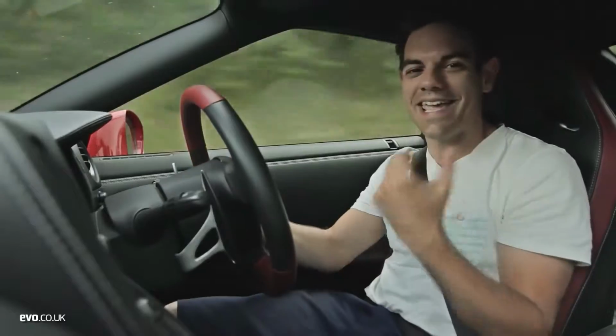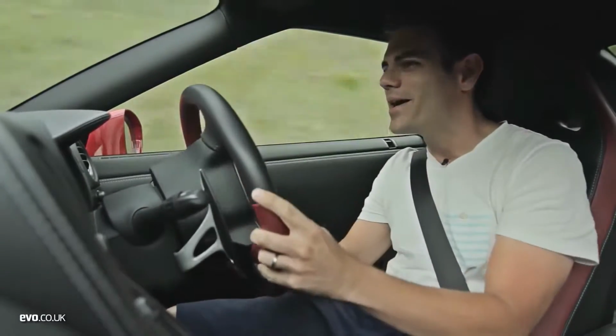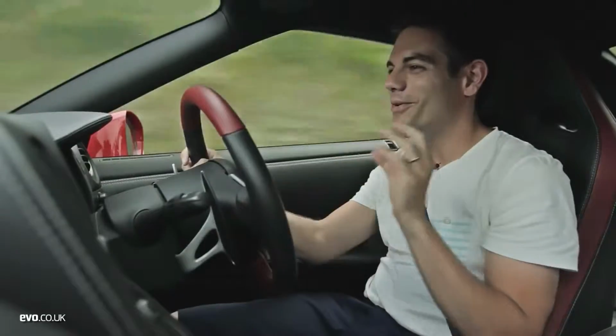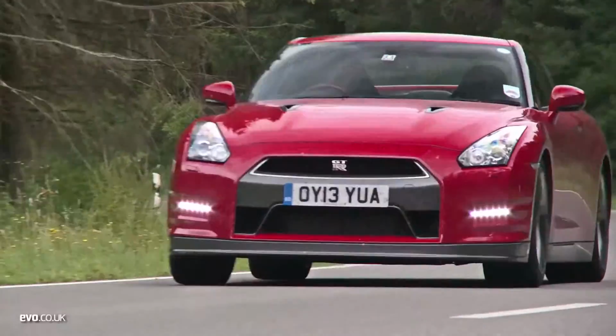But it still takes technique to get the best from, because it's relatively heavy and it's so powerful. So most of the time it just feels like a socking great rear-wheel drive car. After all these years, it is still a fantastic driver's car.